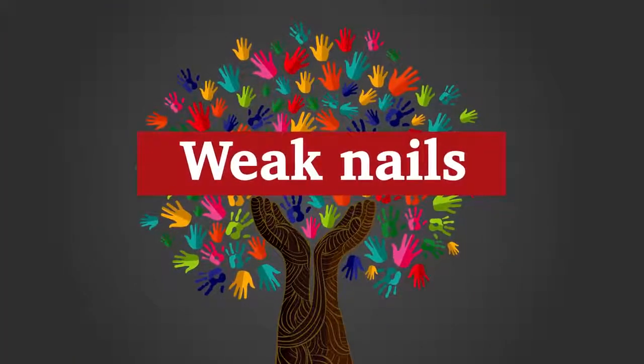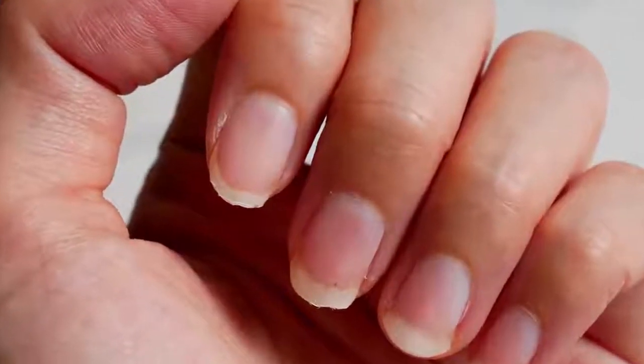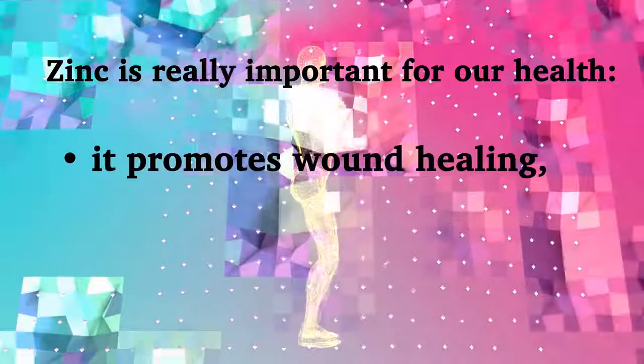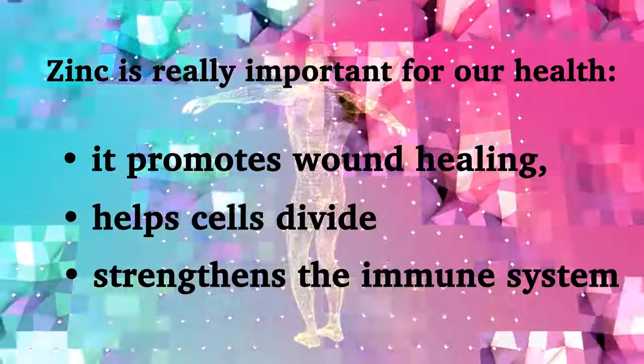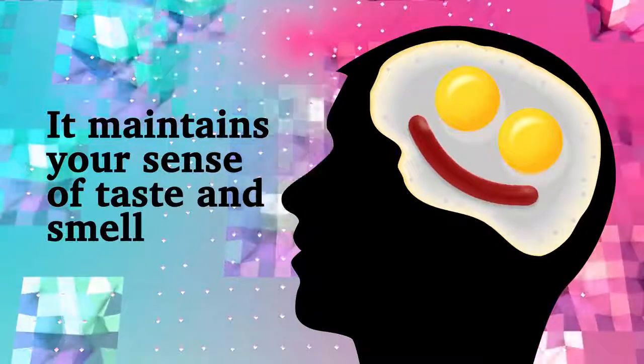Weak nails. Weak or cracked nails can be a symptom of zinc deficiency. Zinc is really important for our health. It promotes wound healing, helps cells divide, and strengthens the immune system. Also, it maintains your sense of taste and smell.